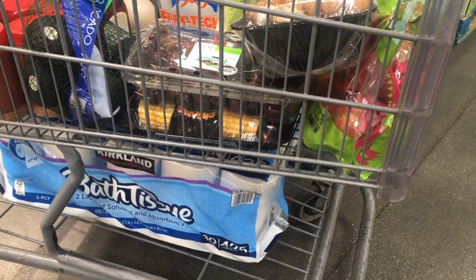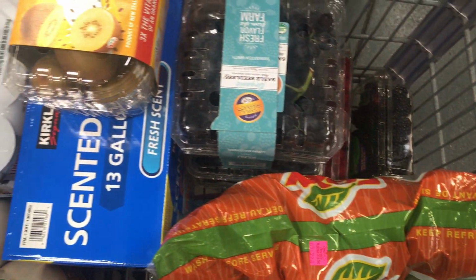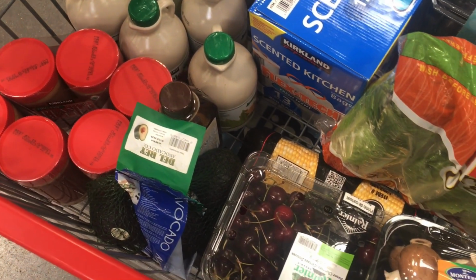This is what I bought today. Just an overview. Of course, there's lots of produce to get us by for the week, but not a bad buy, and we really did get stocked up on what we love. Okay, I'm done at Costco.